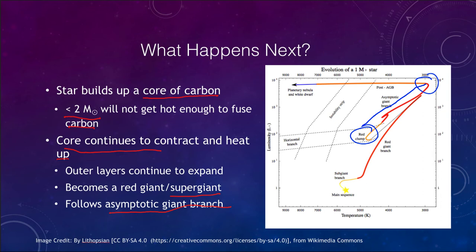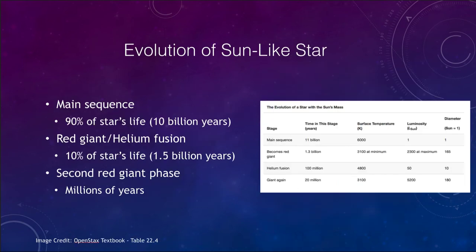So, looking overall at the evolution of a star much like our own sun, here's kind of the range of what would happen to it. And we remember that 90% of a star's life, 10 billion years, is going to be spent on the main sequence. The remaining 10% of the life will be spent as a red giant star undergoing helium fusion. All of the other ranges will take a much shorter period of time.